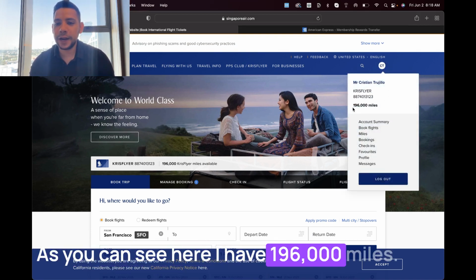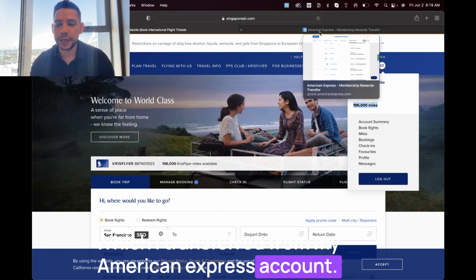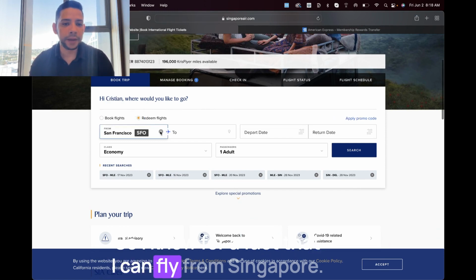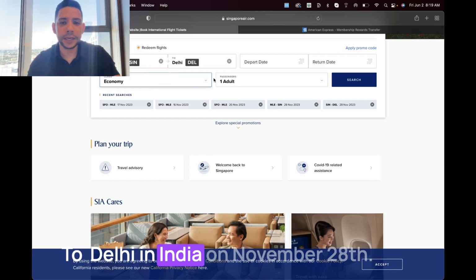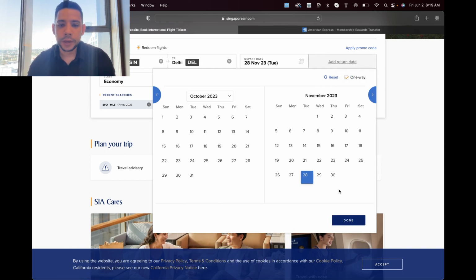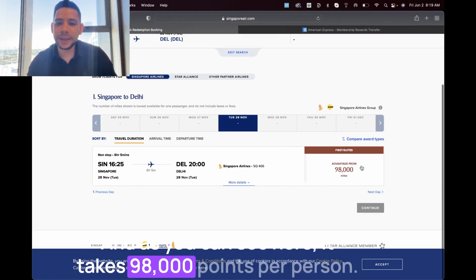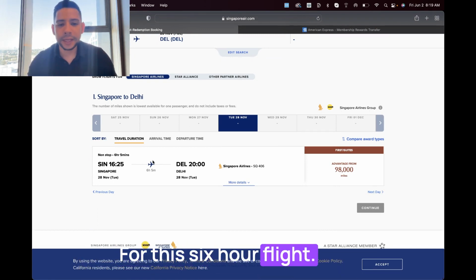As you can see here, I have 196,000 miles, which I transferred from my American Express account over to Singapore Airlines. I did do my research on the date availability, so I know for a fact that I can fly from Singapore to Delhi in India on November 28th, one way, on first class suite, 2 members search. And as you can see here, it takes 98,000 points per person for this 6-hour flight.